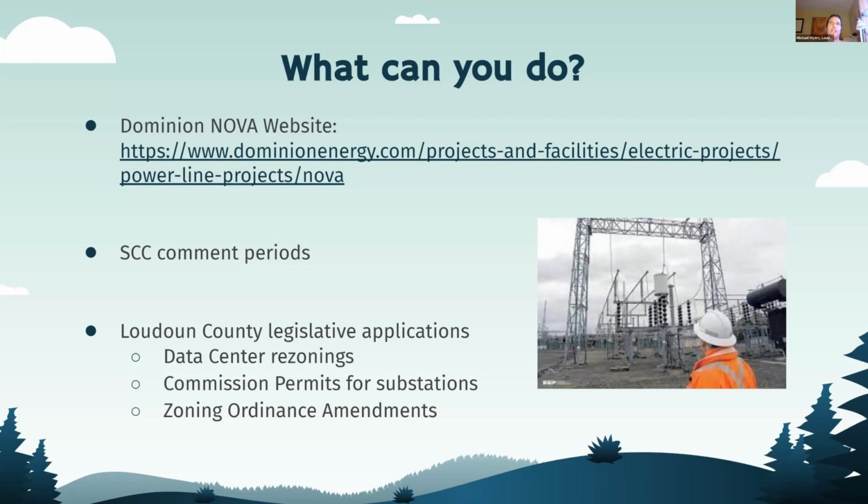The SCC is the State Corporation Commission. Dominion will have to file their proposal with them, and then that will also have a public comment period, which is very difficult to actually influence the decision at that stage.